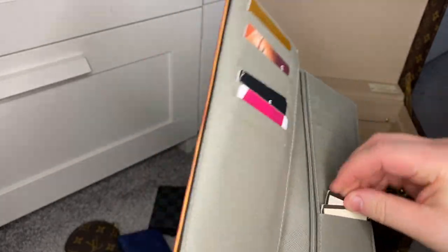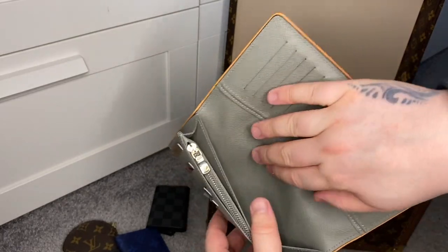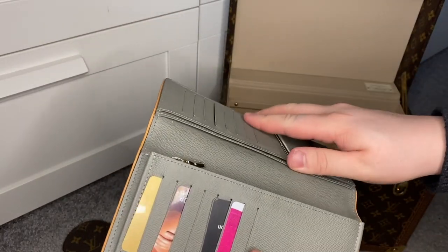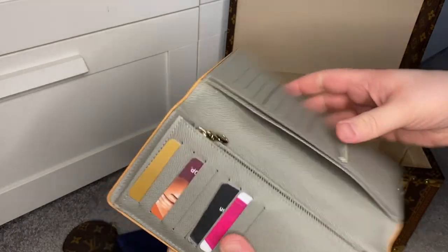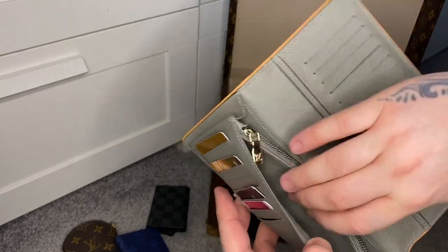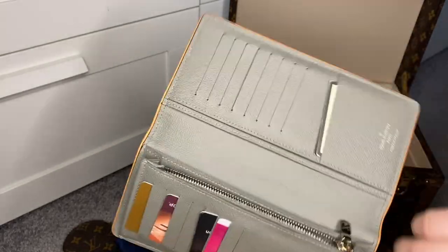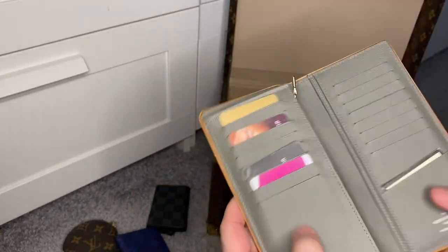You then also have, kind of similar to the pocket organizer, one large compartment here. You then have 2 large compartments here, another large compartment here and here, and then a zip closure as well. So there's quite a bit in this.